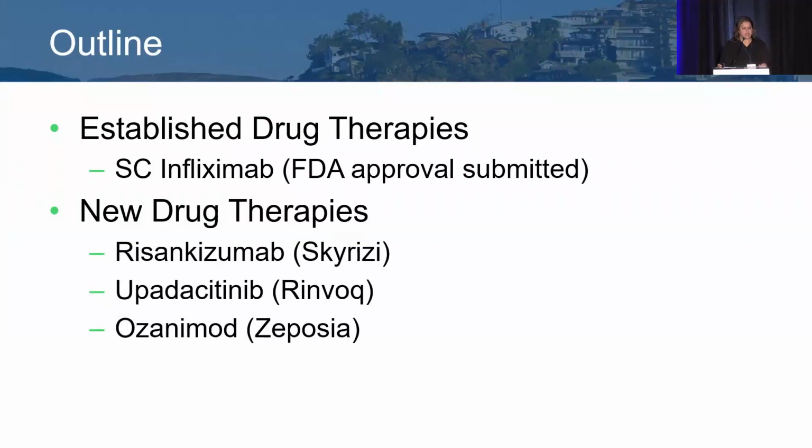So the first two abstracts I chose are on infliximab. It's an old drug, but in a new way. It's the sub-Q infliximab, for which FDA approval was submitted in January. I'm going to talk about how important this is. I think a lot of us are going to start hearing more about this, where we don't have to have IV infusions and a chair in the infusion center. So sub-Q infliximab will be coming hopefully at the end of this year.